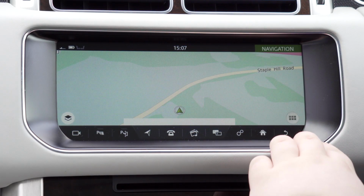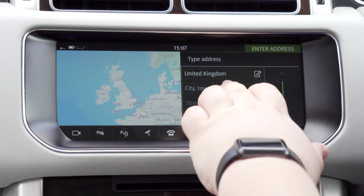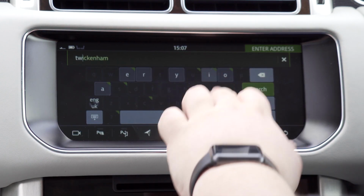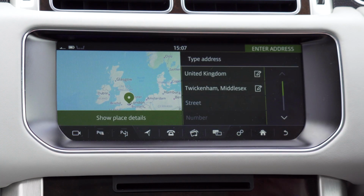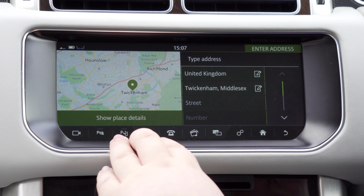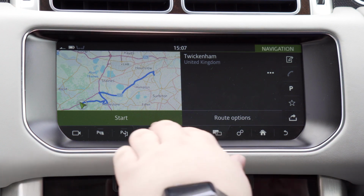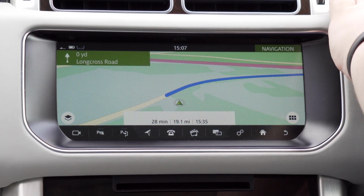So if I press to go onto the map view and then this little button here, I'm going to type an address, and as usual I'm going to head for our offices in Twickenham. If I select city, town or postcode, I can type it in very quickly. There we go, it's found it already. Click search and it's found it straight away. There we go. Now this map is very well laid out and the whole system is very graphically rich, so it's easy to see where you're going.